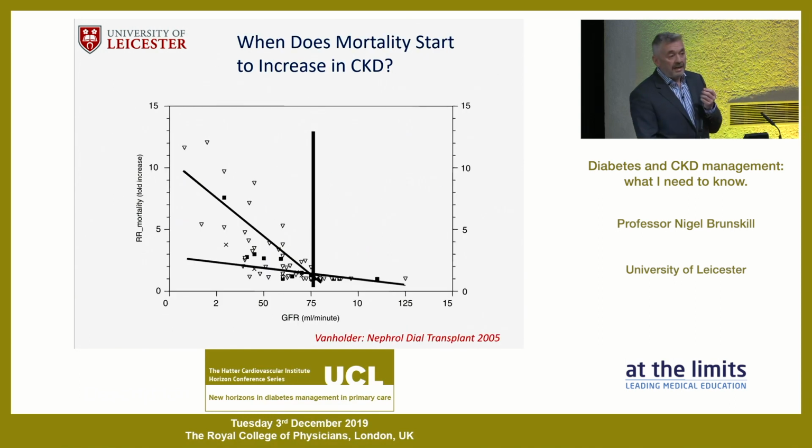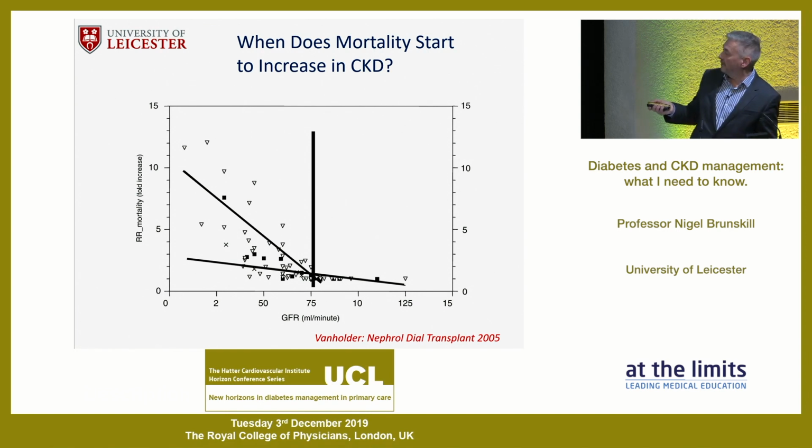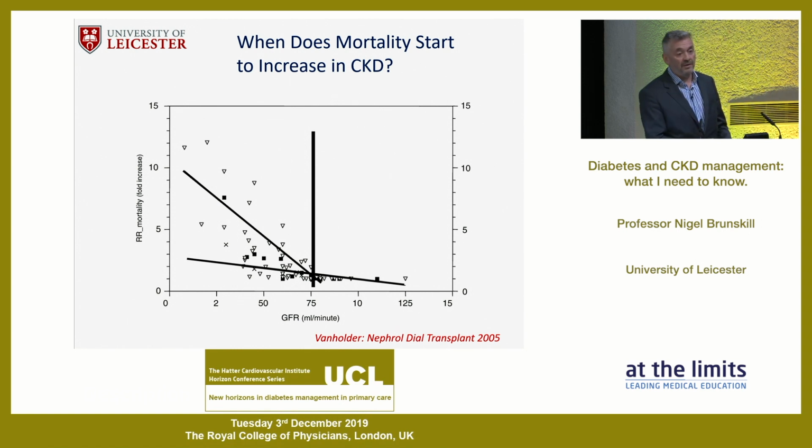So the question is, at what point in their CKD does this cardiovascular risk increase develop? And the answer is early. There's a break point in the risk for mortality with a GFR of around 75. So the increased risk of cardiovascular disease develops early in the course of CKD, and it gets worse as it progresses.